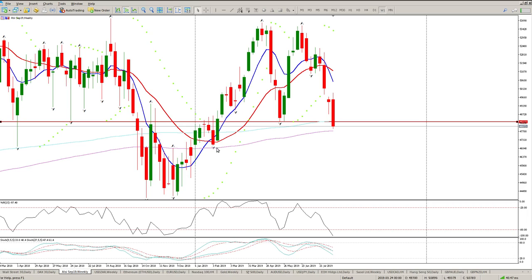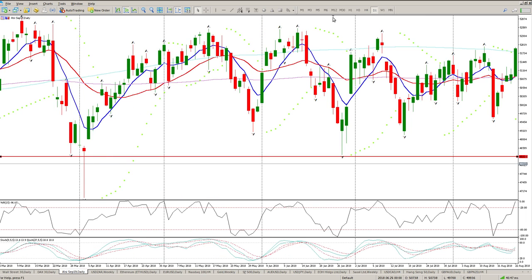Just starting from the weekly chart, you can see that we have closed, well, not closed yet, but we have broken below this neckline here. And just to give you the level, that's 48,315, which is pretty much a very big double top. I'd like to see a weekly close below this because of the size of it. You do see it visible on the daily as well.